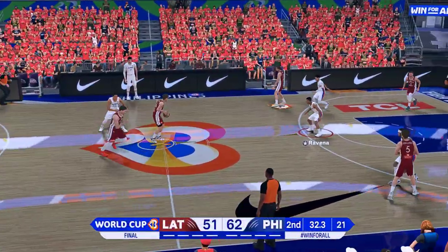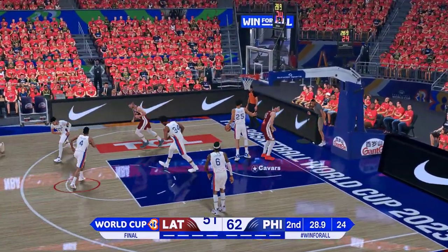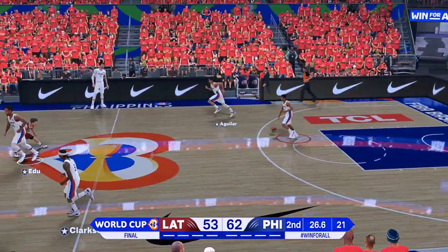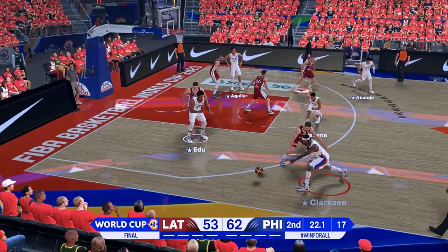Build up a lead, and here we go. Maybe it is showtime. And maybe that'll trigger them. Impossible not to get pumped up after that. Yeah, well, you could see the immediate reaction of the guys on the bench. They are pumped up.